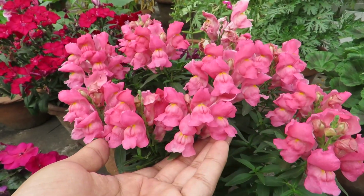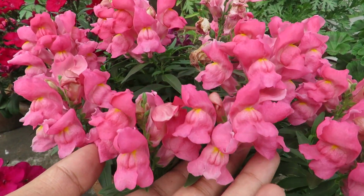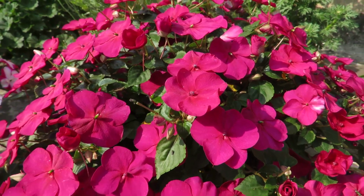So these were some of the most easy to grow winter or spring annual plants. They're perfect for a low maintenance garden. There are many more plants you can grow during this time.